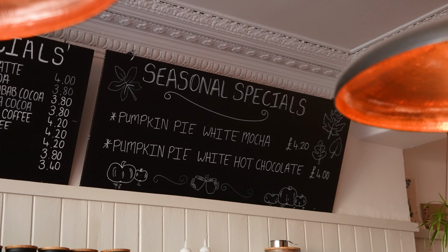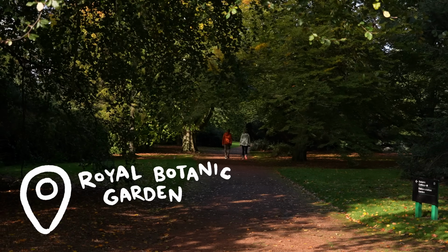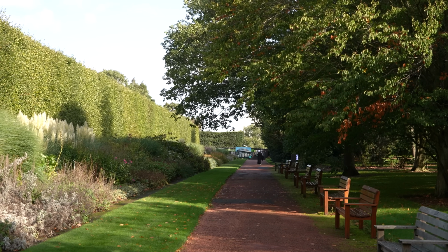So we grabbed a pear and pumpkin loaf and brought it over to the Botanics, where the leaves weren't quite changing yet, but there was definitely a handful of autumnal gems to be found anyway.